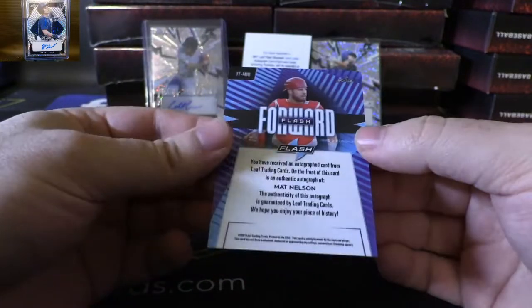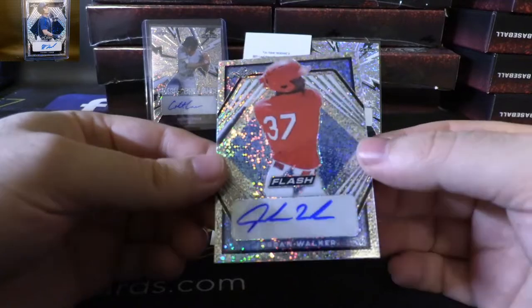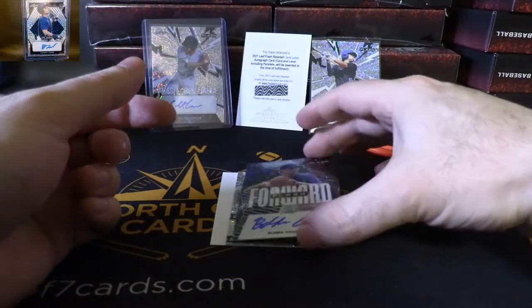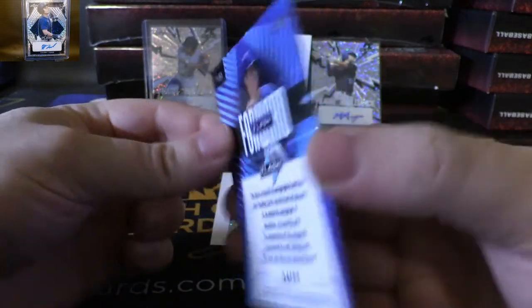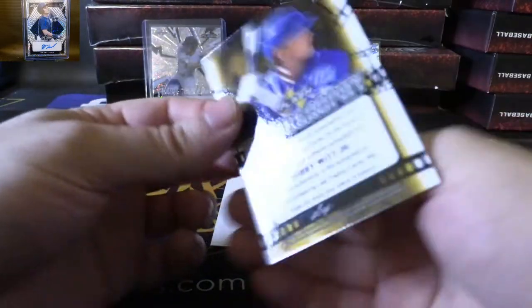It's all good. Here's a Matt Nelson. I appreciate the attempt. Here we have a Jordan Walker. This is number 32 of 50. And a Bubba Chandler. That is a 54 of 99, and a Bobby Witt Jr., which is not a 1 of 1.